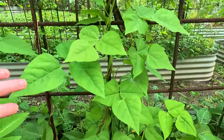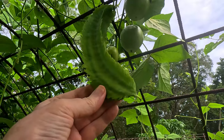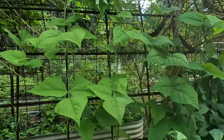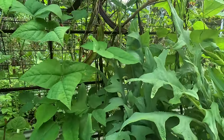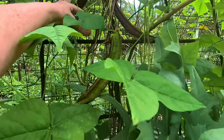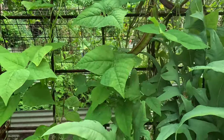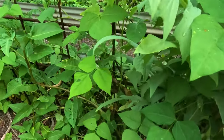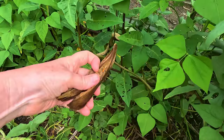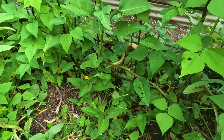All of these wing beans. Some oversized wing beans, but they'll be good for seeds. There's one that's drying out. There's one that's dried out. And you can see the seeds inside. And if we chuck them on the ground, we will get more wing beans.